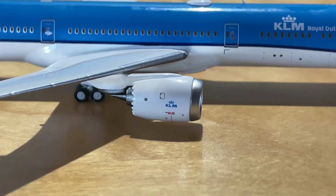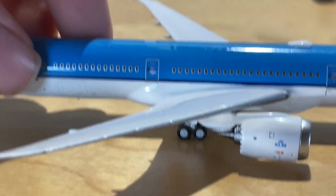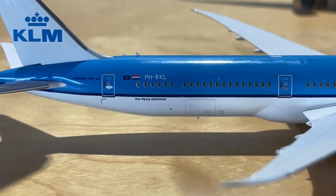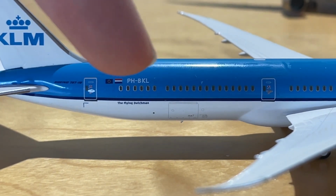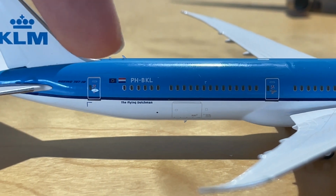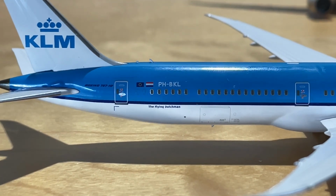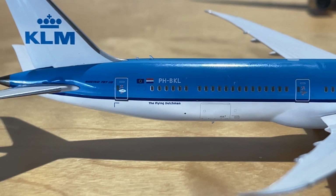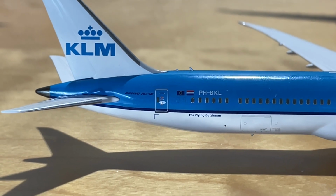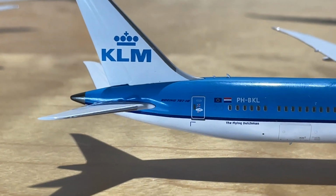Then moving on here, you have the engine with the KLM logo on it, 787 gear. Moving back, this is what sets it apart from the normal 787-9: there's an extra row of seats and windows back here. Flying Dutchman, you have the EU flag and the Netherlands flag. Registration again is Papa Hotel Bravo Kilo Lima. And then moving back, Boeing 787-10 logo. And there you have the white tail, the classic KLM logo.